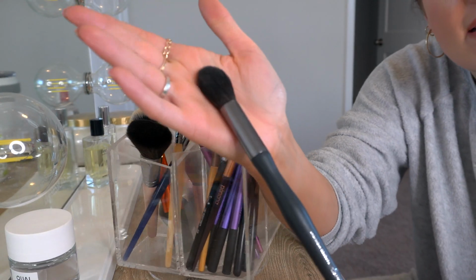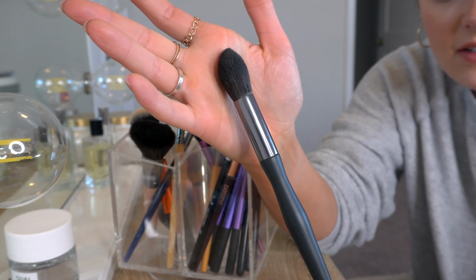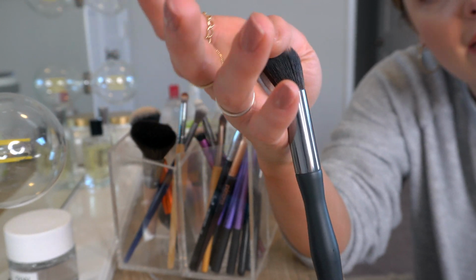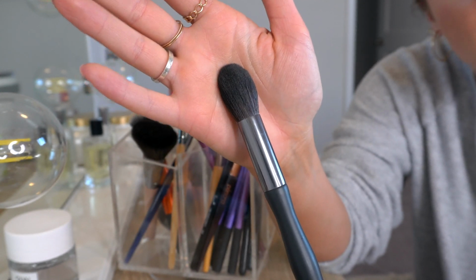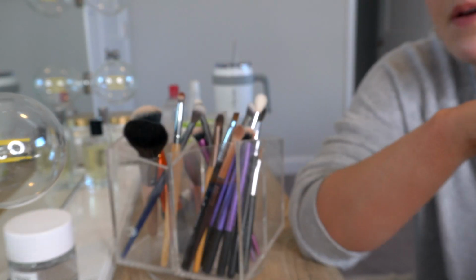Then I have this. This is a, let's see, Ulta Beauty brush, and it's called the Tapered highlighter brush. So it's made for highlight. I have used it for that, but it's also a really good size for under the eyes. So this I actually do like, and I will keep it.